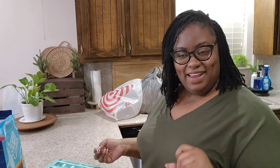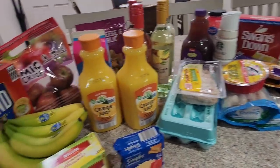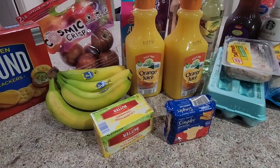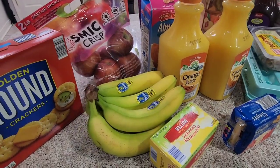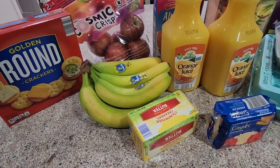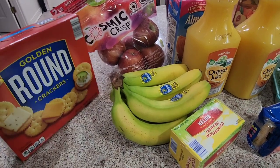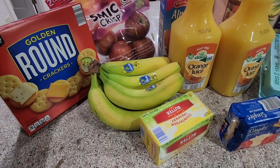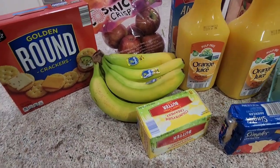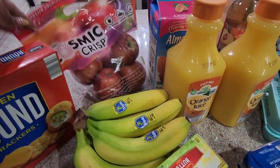So, be right back. Okay, guys, these are the items that I picked up. I'm going to run through them really quick. I told you a few videos back that I've been shopping at Aldi more, so in that process, I'll be trying different things to see how we like them. So I picked up these crackers. They kind of remind you of Ritz crackers, but I guess their brand. Definitely wanted to try those because they were like $1.50 lower than what I would pay for a Ritz.